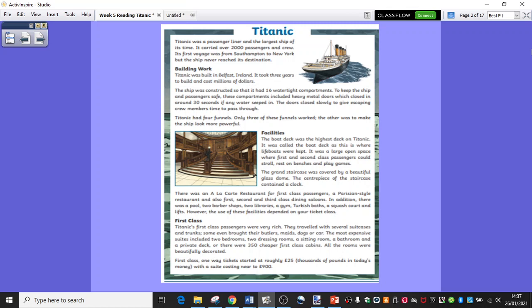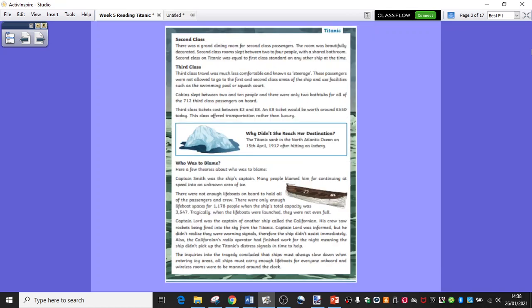First class one-way tickets started at roughly £25, thousands of pounds in today's money, with a suite costing near to £900. Second class. There was a grand dining room for second class passengers. The room was beautifully decorated. Second class rooms slept between 2 and 4 people with a shared bathroom. Second class on Titanic was equal to first class standard on any other ship at the time.